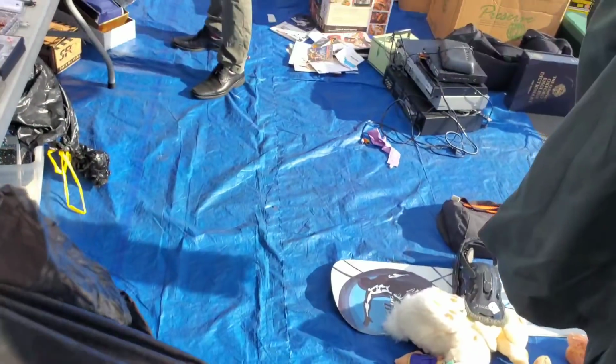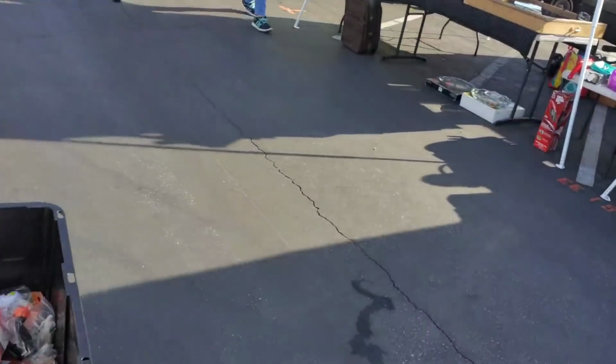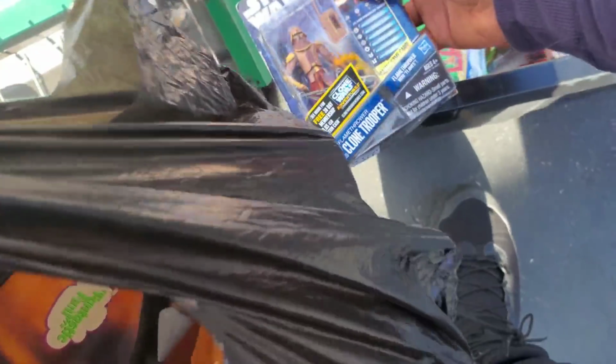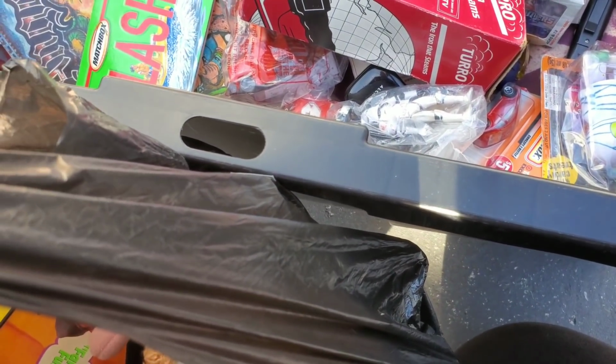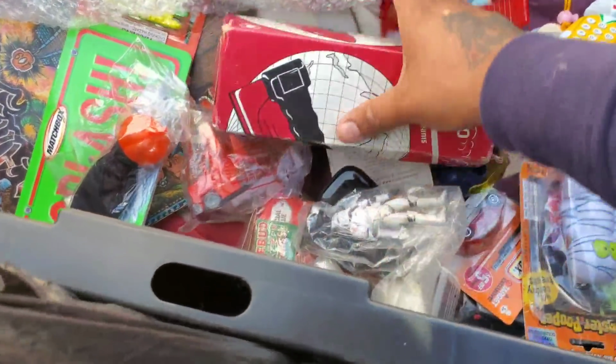I'm gonna grab those really quick. I'm gonna go get the ones from the box. I think I saw some other ones. What was this? There's Rex.